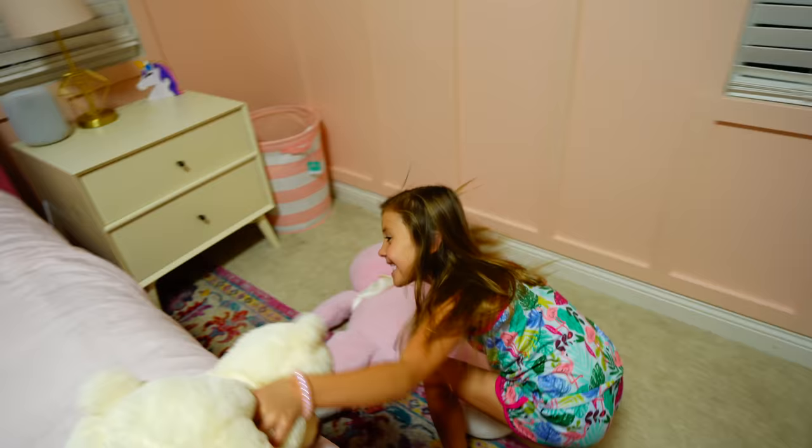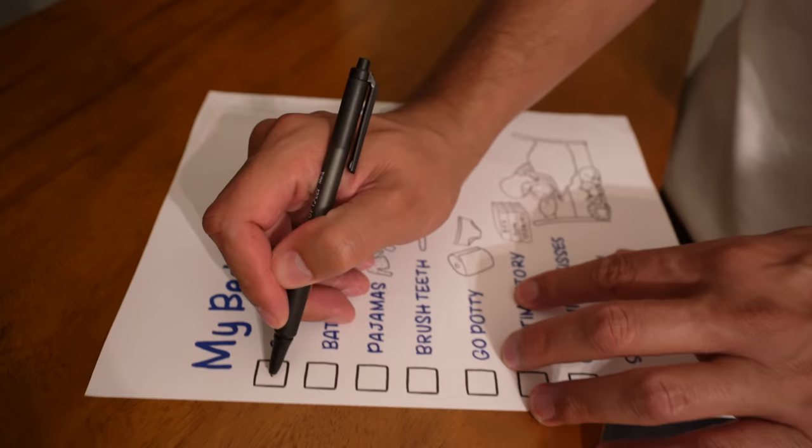So the first thing on the list is clean up your toys, but to be perfectly honest, your room looks perfect. You don't have to keep my room clean at all times, Dad. All right, well, I'm gonna mark it off, and you can have this toy right here. Thanks, Dad. Okay, next on the list, bath time.